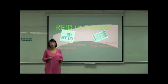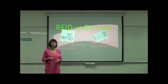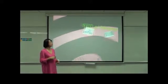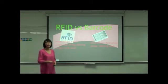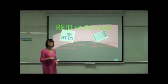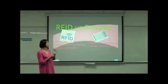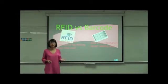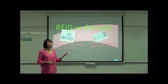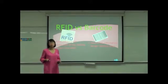Also, for a barcode, you have to point the optical reader directly at the barcode. For RFID, you don't have to. You can line up all the products with the RFID tag and read everything at one time. It increases the speed because it has a longer reading range. And a barcode is usually visible on the outside, but you can't see RFID from outside, so a barcode is subject to wear and tear, but not RFID.